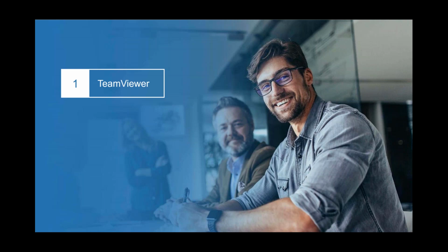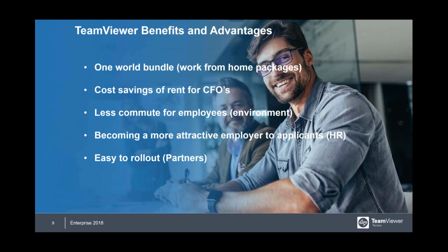In terms of solutions, I just want to quickly walk you through what those solutions mean for a customer or for your customers. We have one-word bundles in terms of solutions that allow your customers to work from home. Given the current environment, working flexibly and working remotely is turning into the new normal, where organizations are beginning to see the value of allowing employees to work from home under normal circumstances and not just in emergency situations.